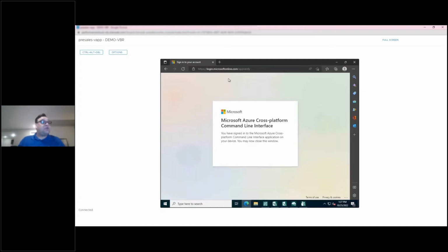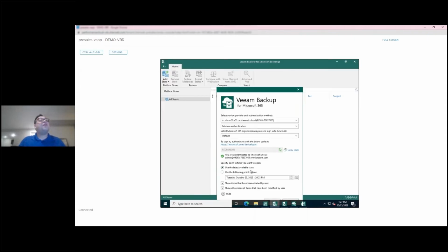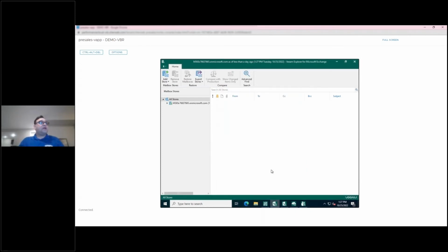If you notice here, I can actually choose a point in time that I want to restore from. I'm just going to pick the standard. And then I'm going to hit connect. It'll do its thing, populate the explorer, and it has. And now here is the tenant with all the different users that are available. I'm in administrative mode right now, so I can see all the users within this tenant.